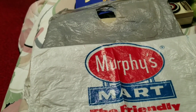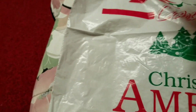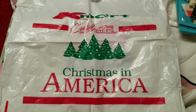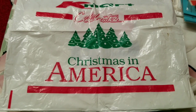It was funny. Remember that Christmas tree topper that said Murphy's Mart on it? I found it at Goodwill Outlet. Guess what bag it was in? No, it wasn't a Murphy's Mart bag, but check it out. Look at that. Old Kmart Celebrates Christmas in America plastic bag. How cool is that? I'm like, dude, I want the bag.